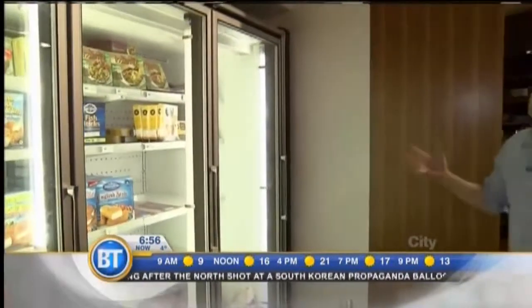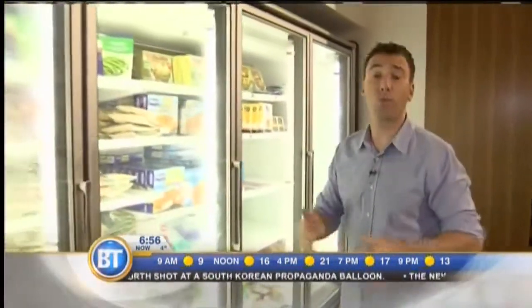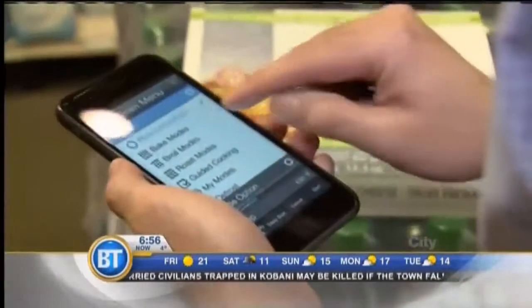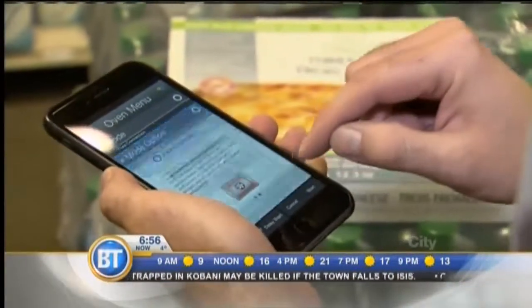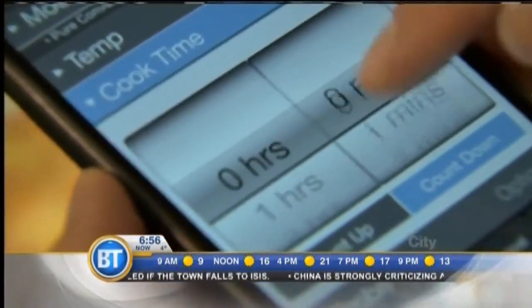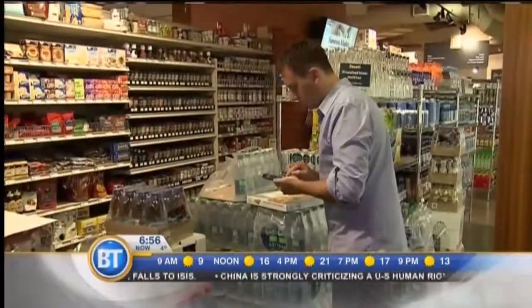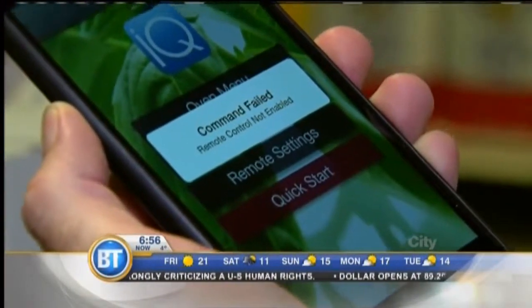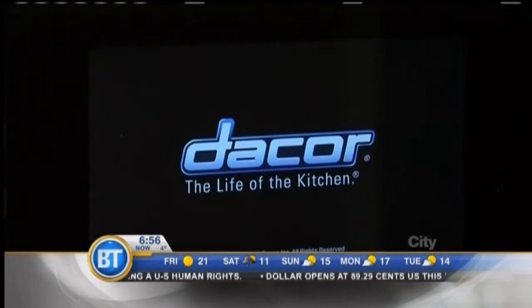But here's a feature that many of you who are busy and constantly on the go will probably like the most. Let's say I'm leaving work. I'm running late. The kids are at home, they're hungry. I could stop at the store, grab something like frozen pizza, and then I can use my smartphone to preheat the oven so it's ready when I walk through the door. You can control most of the oven's features from your Android or iOS device, such as change the temperature, monitor and set timers. In fact, your oven will even text you when your meal is ready. Unfortunately, the phone connectivity feature is only available in the US right now. Decor promises it will come to Canada shortly.